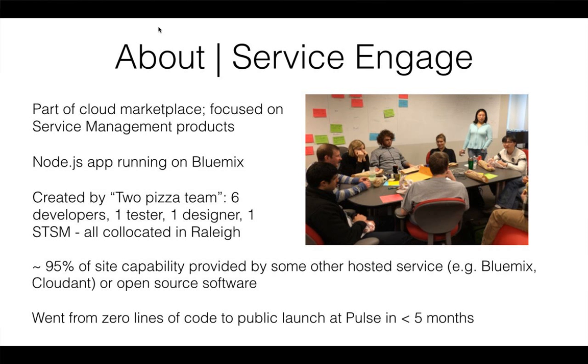I think one of the things you need to really move fast in the modern world is to leverage high-quality hosted infrastructure, whether it's hosted by someone else in your company or a hosted service provider like IBM. That really allows you to focus on design and then delivery, rapid iterative delivery of great design.